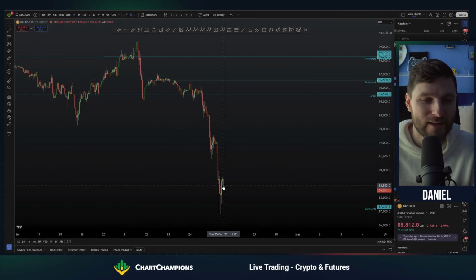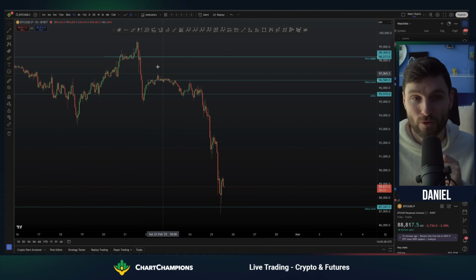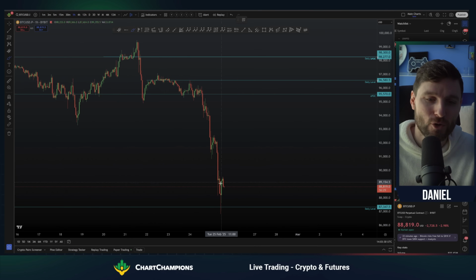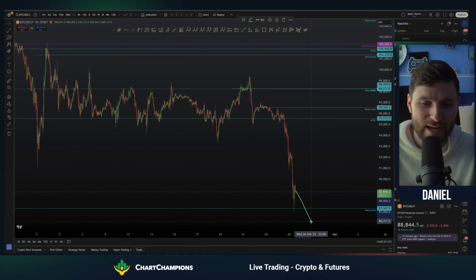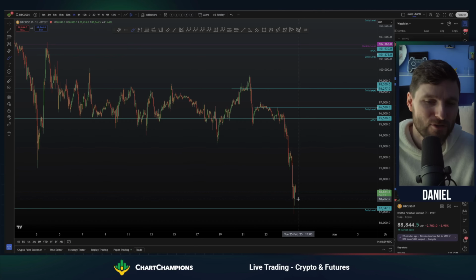Okay, so that's why if I'm taking a long here, which I'm not against, one thing to really emphasize is that I'm not going to be taking any new shorts down here. I would never, ever, ever short down at support, even if we just end up going straight down. You're just not ever going to see me trying to take my shorts now.